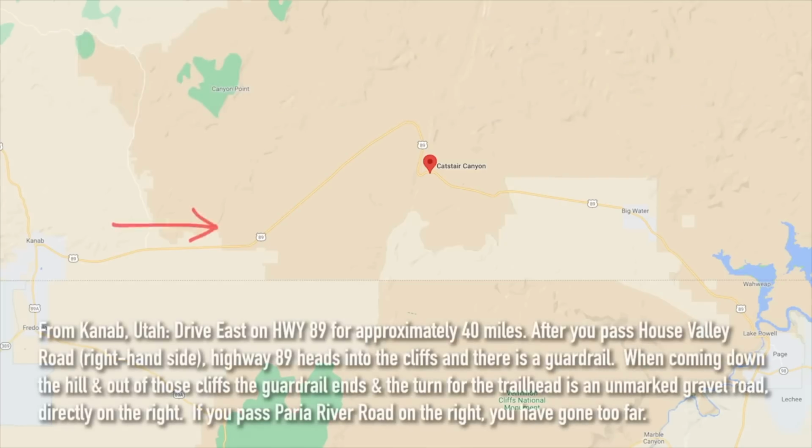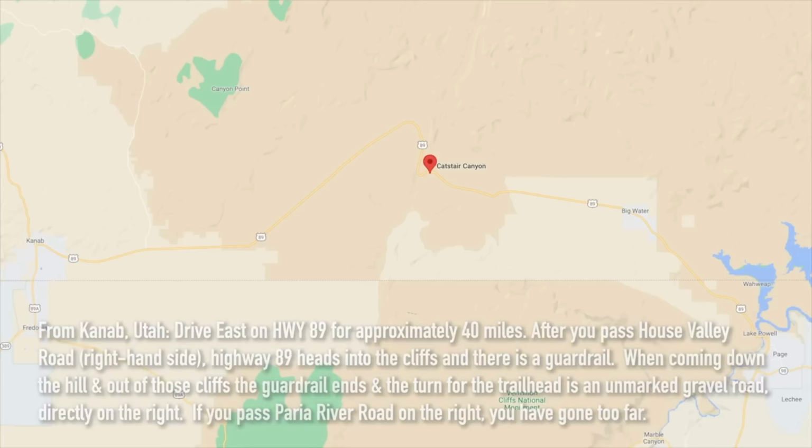From Kanab, Utah, drive east on Highway 89 for approximately 40 miles. After you pass House Rock Valley Road, which will be on your right-hand side, Highway 89 heads into the cliffs and there is a guardrail. When coming down the hill out of the cliffs, the guardrail ends, and the turn for the trailhead is an unmarked gravel road directly on your right. If you pass the Paria River Road on your right, you've gone too far.